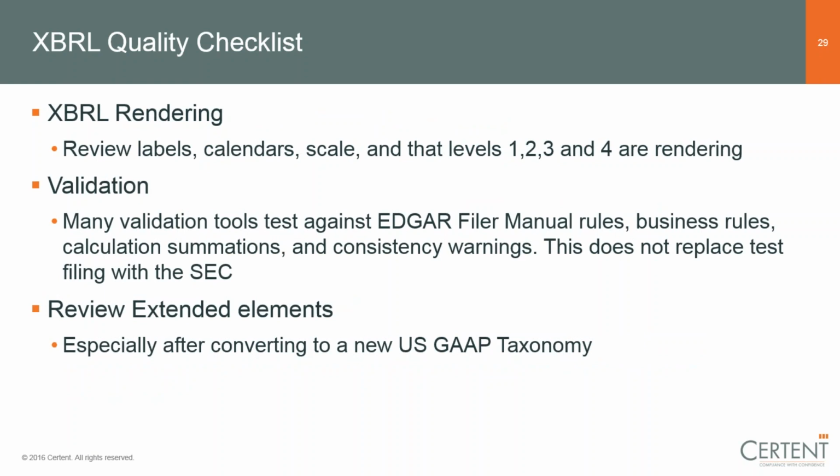If we continue on, the XBRL rendering is going to be a huge part of your quality checklist as well. That's something we do multiple times throughout our filing season. It's a matter of reviewing labels, calendars, scales, and making sure that all your levels 1s, 2s, 3s, and 4s are rendering. It's very easy to just do a high-level overview of your level 1s, 2s, and 3s, and make sure all your tables and footnotes are there in their entirety. Doing the level 4 rendering is a little more time-intensive, but it definitely is an important part to make sure everything is there, because when you're doing that level 4 rendering, you'll be able to see those labels, calendars, and scales that may not match up and may need some sort of tagging adjustment.